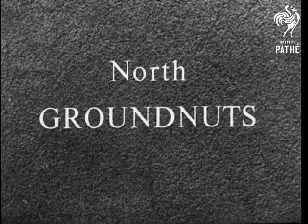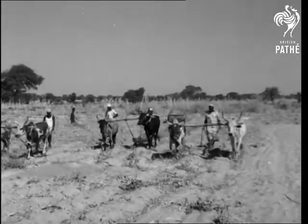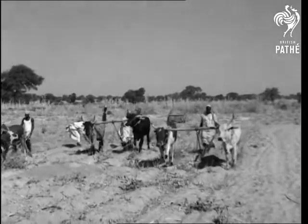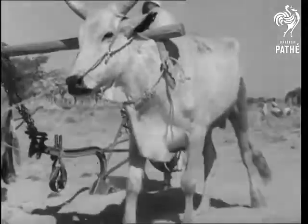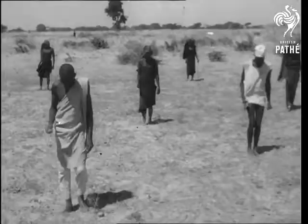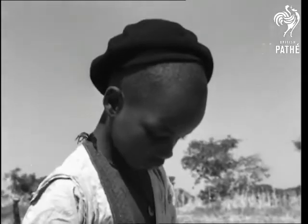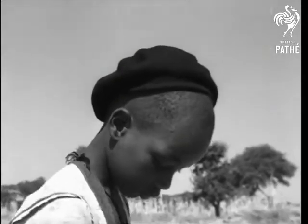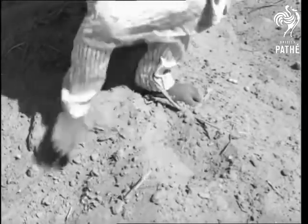The climate of northern Nigeria is ideal for growing groundnuts. We work our own small plots, much as our fathers have done for centuries. Some of our tools may look primitive, but like farmers the world over, we are slow to change. After ploughing, there is much work for all the family in sowing the new crop, perhaps in a way you have not seen before. We use our feet, pushing the soil to one side, dropping in the seed and covering it up again.